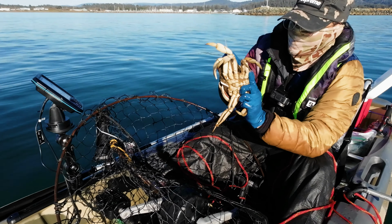This one is 6 inches. We have 5, second pot. We already have 5. That's crazy. So we're gonna drop this here again, same spot. Alright guys, so let's go get our third pot. Next.